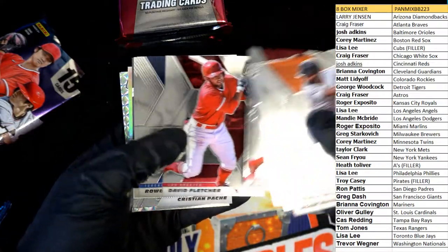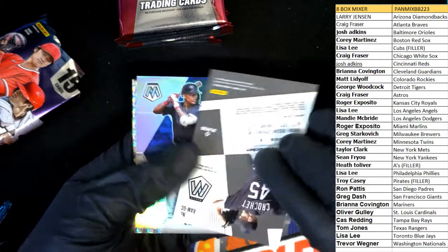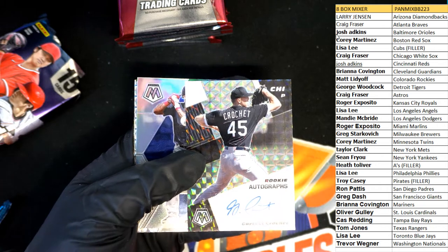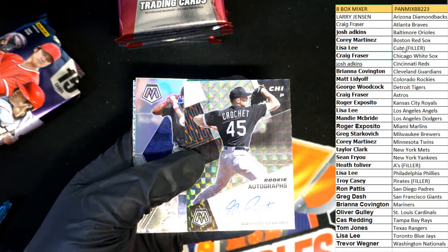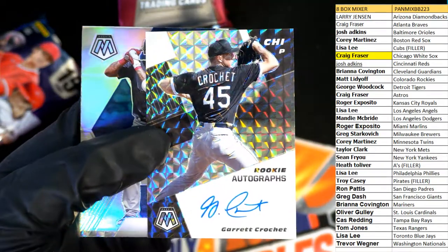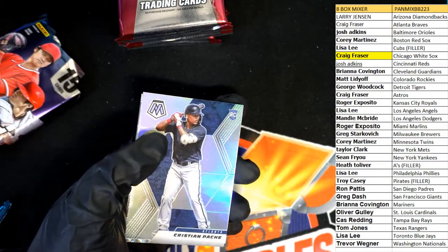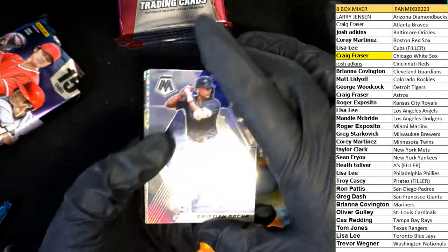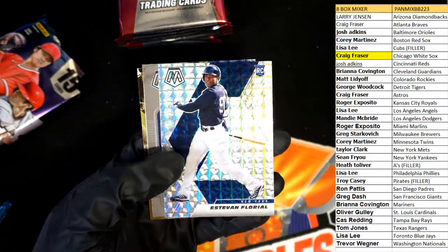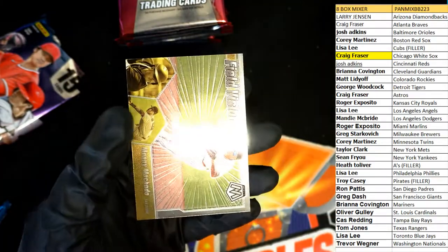Casey Mize, Tigers rookie. Our first autograph. Way to go, Craig. That's a good one. Nice mosaic auto. The White Sox. Christian Patch silver for the Braves. Nice rookie here. Mosaic.